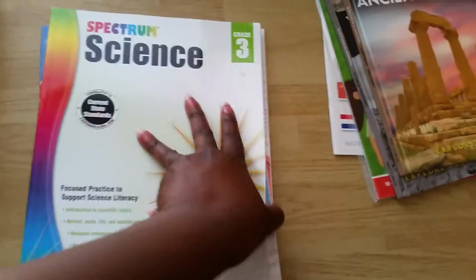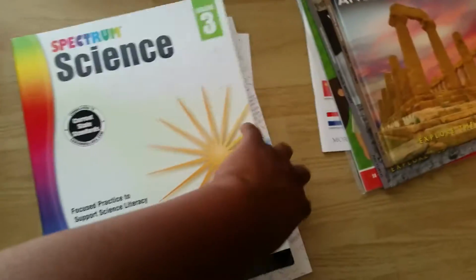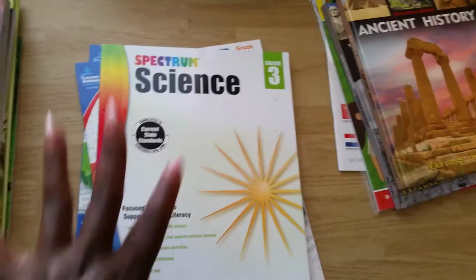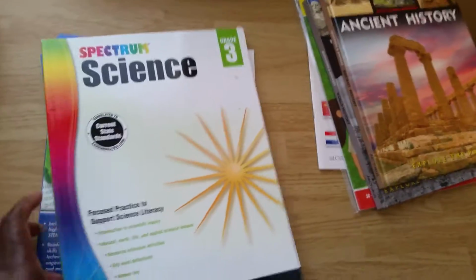The Spectrum Science book, I really liked it when I looked at it from Mardell. Now, I didn't get it from Mardell because Mardell is expensive. I bought this from christianbook.com. Even Amazon was expensive. christianbook.com has these for $7, and then Mardell has their Spectrum books starting at $12. So this just has a lot of science terms, a couple of lessons and things like that. So I'm going to be pulling from this to reiterate whatever we're learning or going over in properties of ecosystems, and just ensuring that he has a good understanding of science vocabulary.